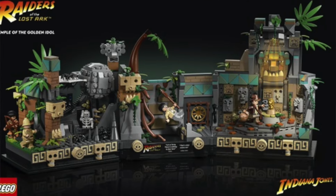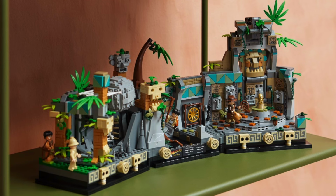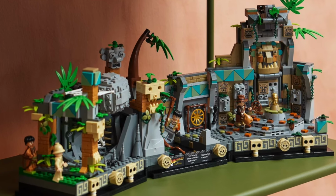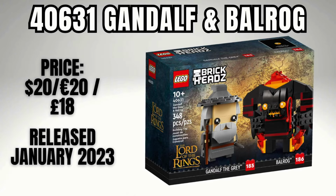And I just think that Indiana Jones is a timeless franchise. There will always be adult investors and collectors that will want the older LEGO sets. And let's be honest, this is actually one of the best LEGO sets that LEGO has made in recent years. It's the perfect display piece for an adult collector, and thus I think it will perform exceptionally well on the aftermarket. Moving on to 6th place, we have Gandalf and the Balrog.